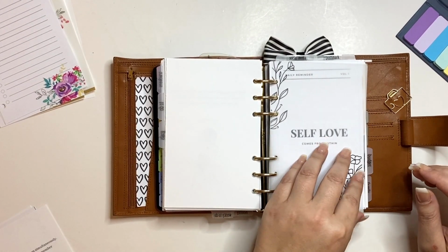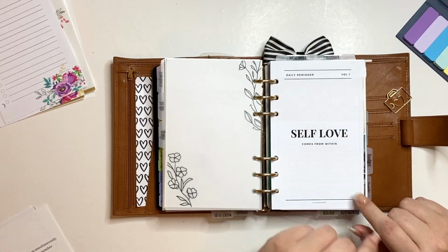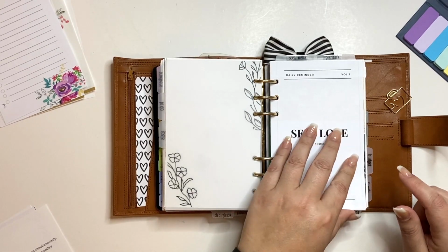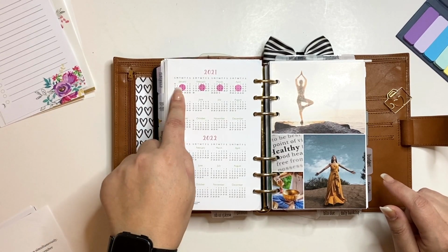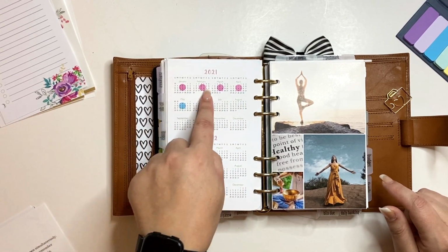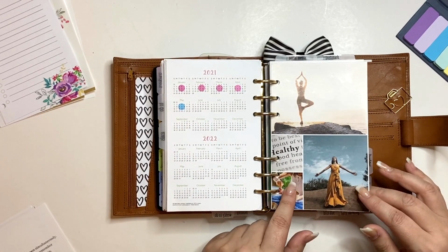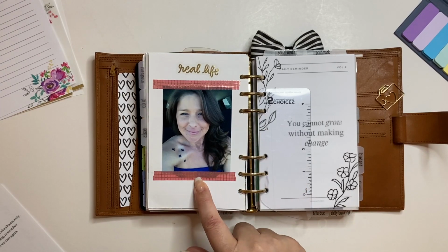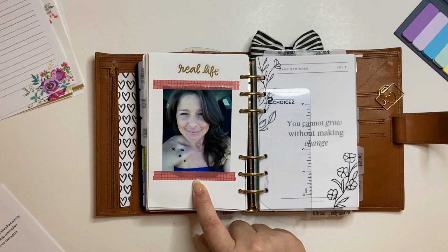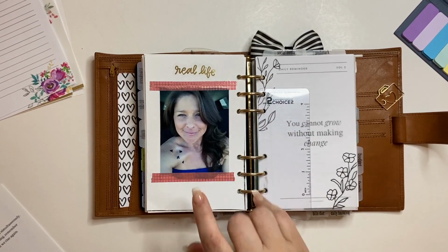We have the vellum. This is from Tool and Twine Co. It's a freebie. On the back of it, I have my 2 years at a glance. I typically write what I lost plus or minus. I haven't had a chance to do that. I have this Canva photo collage. On the back, I just have a photo of myself at my goal weight. It's one of my favorite photos of myself where I was fully happy, mentally, emotionally, spiritually. I was just there. This is kind of a reminder that I can get her back.